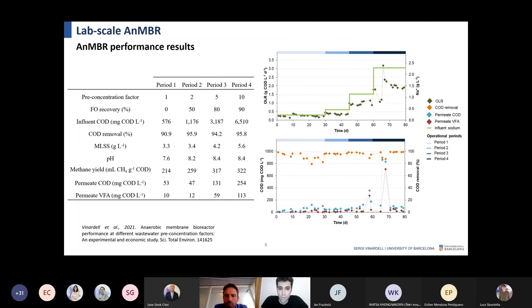In the figure above, there are depicted the organic loading rate and sodium concentrations of the feed for the different operational conditions. And in the figure below, you can see the COD and volatile fatty acids concentration in the NMBR effluent, as well as the COD removal efficiencies of the NMBR.